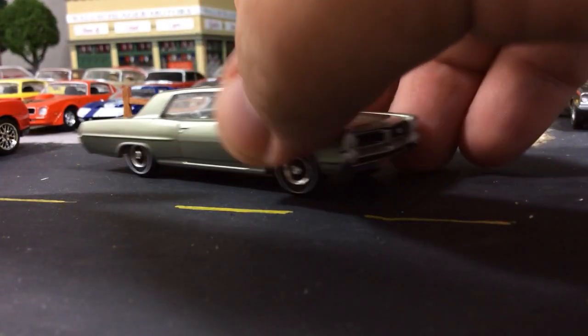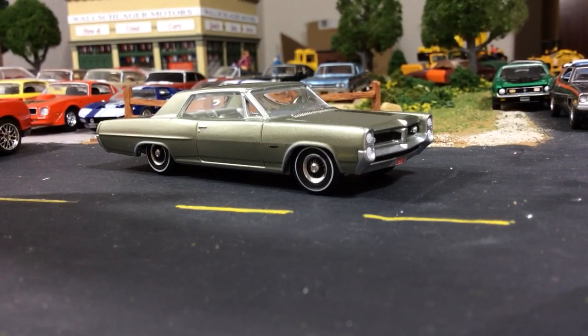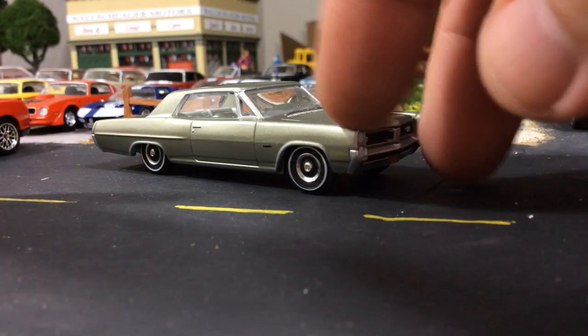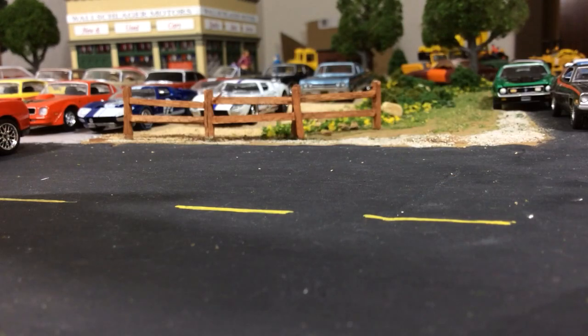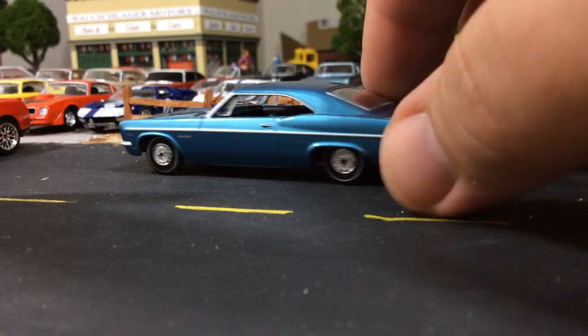This lighter color might look a little better, a champagne color. And then I guess last but not least would be the Impalas. There are two different Impala castings that have come out, the first one being the 1966.